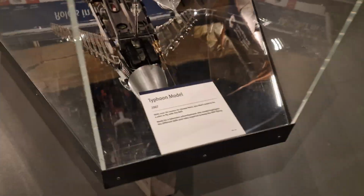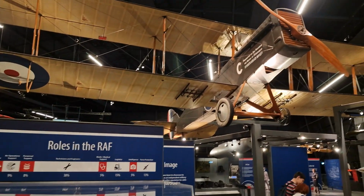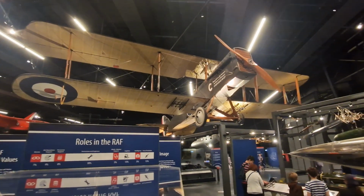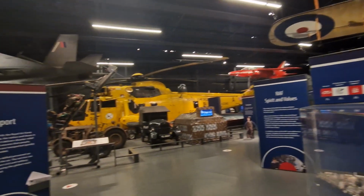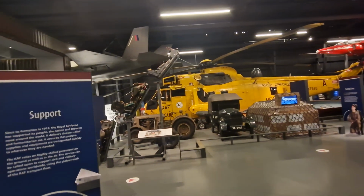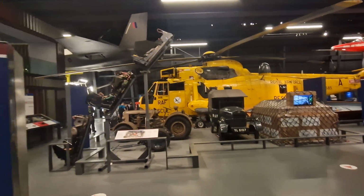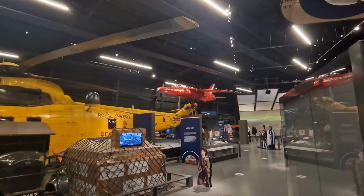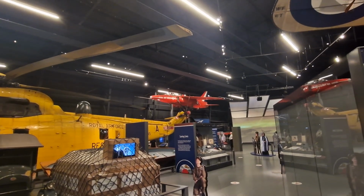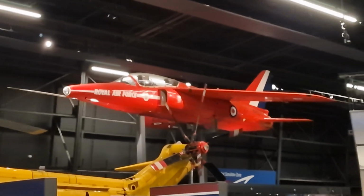The RAF Museum's purpose is to tell the story of the RAF through its people and also through their incredible collections. And as you can see here, we're in the first aerodrome. What's incredible about this place is you look at it from the main road and you think, oh, okay, it's just a single hangar. Believe you me, don't be fooled. You will need to spend a whole day here because there is just so much to see.